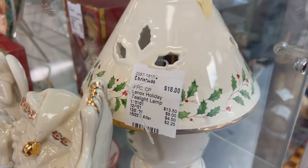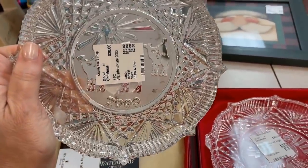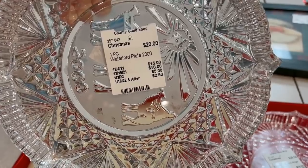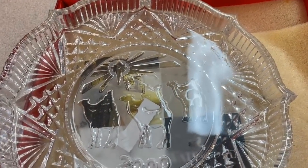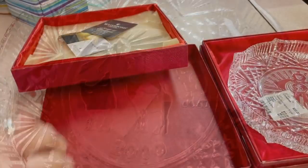Or perhaps an entryway. Here's a Waterford crystal decorative plate. That is the 2000 Millennium. And it's part of their Songs of Christmas collection. And $20 is a steal. That would have cost at least $100 back then. With the 3 wise men, joy to the world, what a good message.